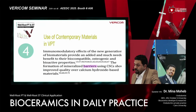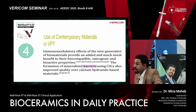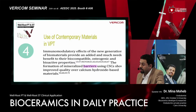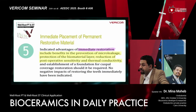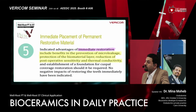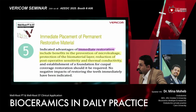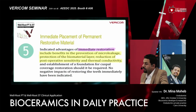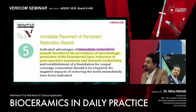Number 4, use of contemporary materials in vital pulp therapy. Contemporary materials, which are the calcium silicate cements or the bioceramics, have improved barrier quality compared to calcium hydroxide. And number 5, immediate placement of a permanent restorative material. The advantage of the immediate restoration is the prevention of microleakage, protection of the biomaterial layer, and reduction of the post-operative sensitivity and thermal conductivity.